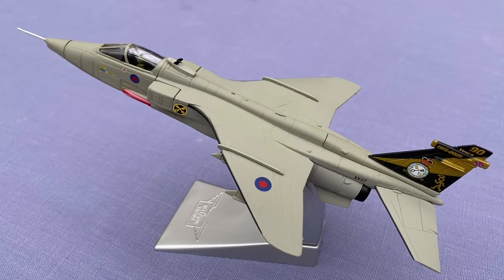The Jaguar program began in the early 1960s, in response to both a British requirement and a French requirement. The British requirement, Air Staff Target 362, was a request for an advanced supersonic jet trainer to replace the Folland Gnat T1 and Hawker Hunter T7.